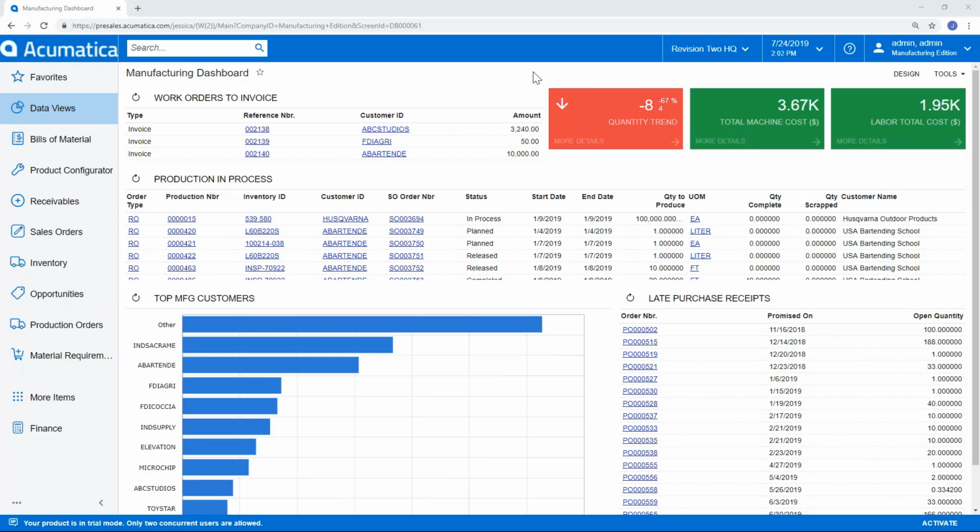We are a role-based system, so that of course means each user accessing the system only has access to the screens, transactions, and reports that they need to do their job. So nobody is touching anything within the software that they shouldn't be. We also provide things like a universal search to help new users and veteran users navigate through the system.